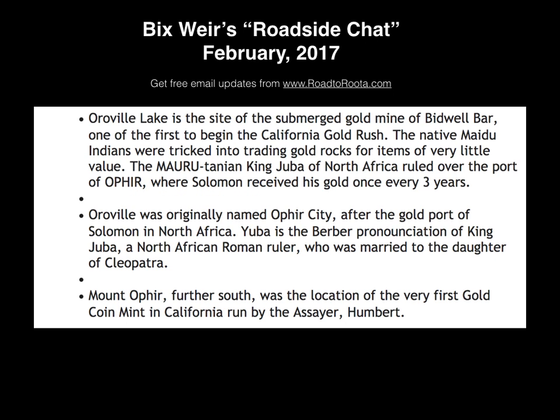And then some more stuff, which is actually pretty cool to look at. Lake Oroville is the site of a submerged gold mine of Bidwell Bar. That's not true, actually. Bidwell Bar is about 6.5 miles above Oroville Lake. So it feeds into Oroville Lake, and it was abandoned after, I think, about 10 years of mining because they weren't getting enough gold out of there. And it was one of the first to begin mining in the gold rush.